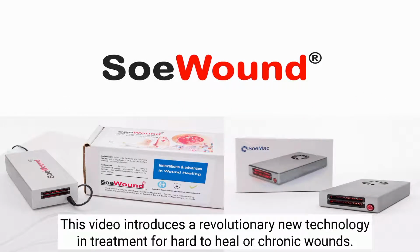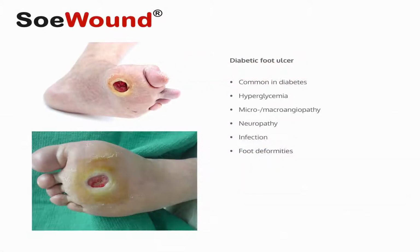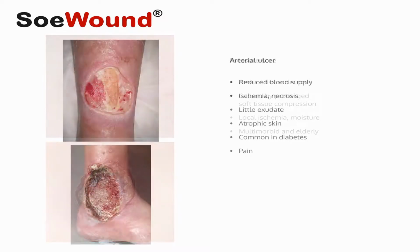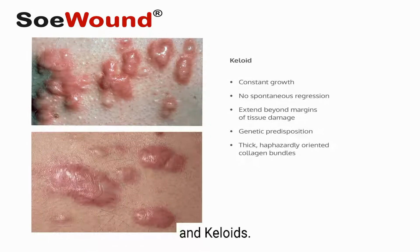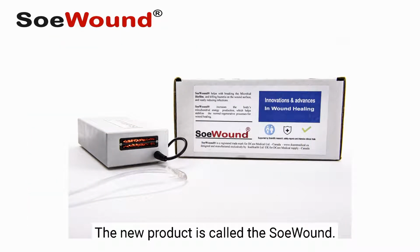This video introduces a revolutionary new technology in treatment for hard-to-heal or chronic wounds. Examples of these are diabetic foot ulcers, venous leg ulcers, pressure sores, arterial ulcers, hypertrophic scars, and keloids. The new product is called the SoeWound.